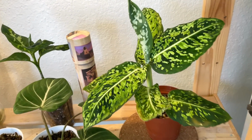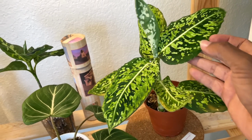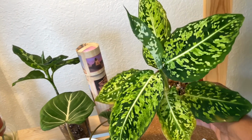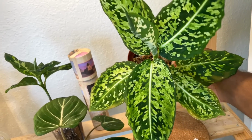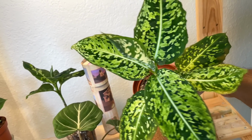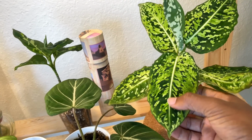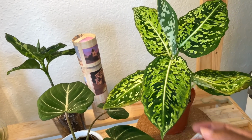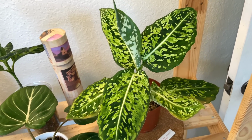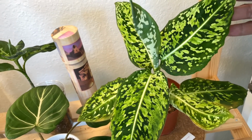First, we have the Dieffenbachia reflector. This is a very underrated plant. I don't see anybody post pictures of these anymore. I don't see them purchasing these anymore, but I feel like it's very underrated. Look at the pattern on this plant. Man, look, the midrib looks like it's just electrified. It's so lit up. So it's called a reflector, and it seems like it does reflect light to where it just shines. That's crazy.